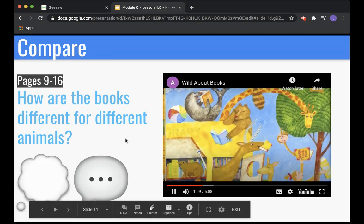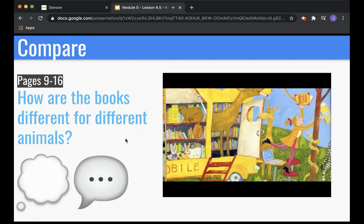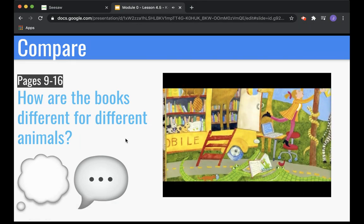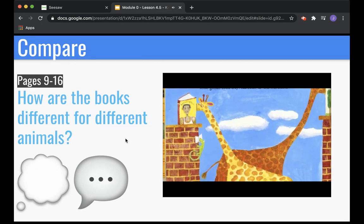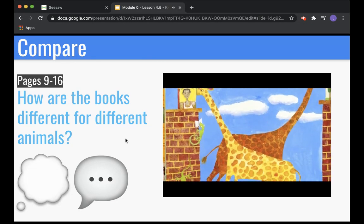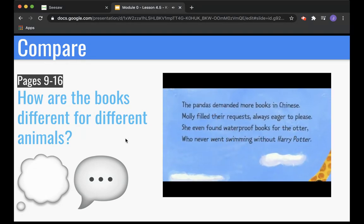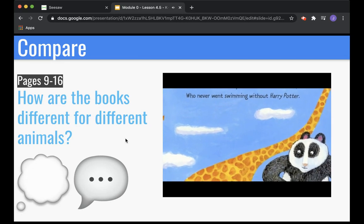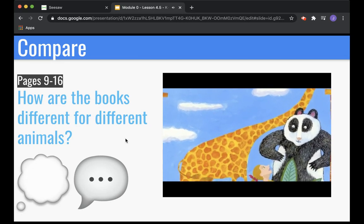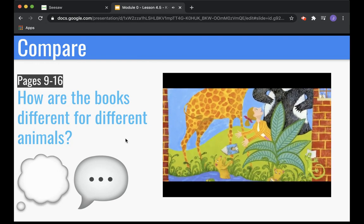And thin books and fat books and Cat in the Hat books and new books and true books and heaps of how-to books. Giraffes wanted tall books and crickets craved small books, while geckos could only read stick-to-the-wall books. The pandas demanded more books in Chinese. Molly filled their requests, always eager to please. She even found waterproof books for the otter who never went swimming without Harry Potter.